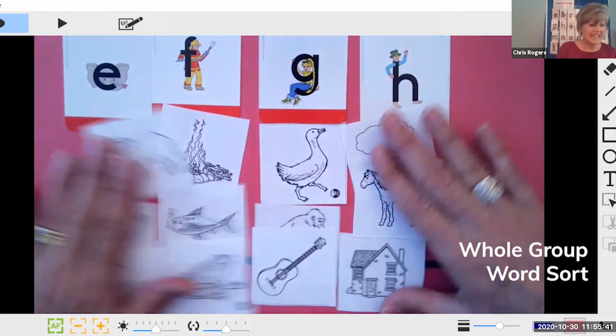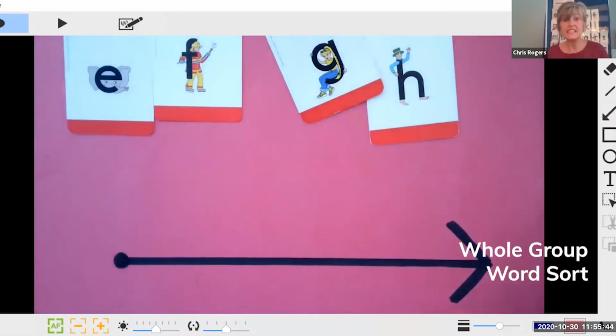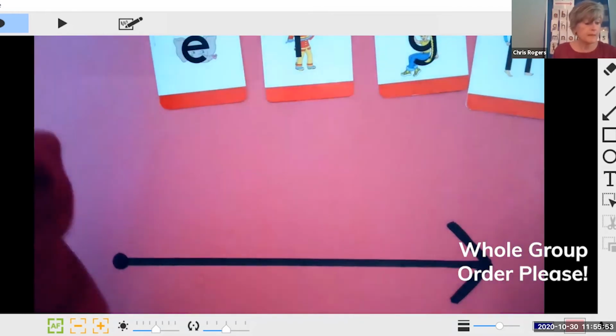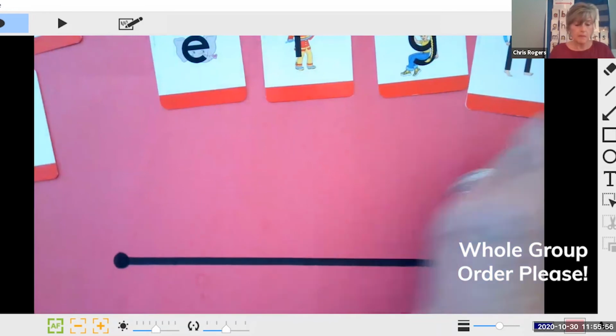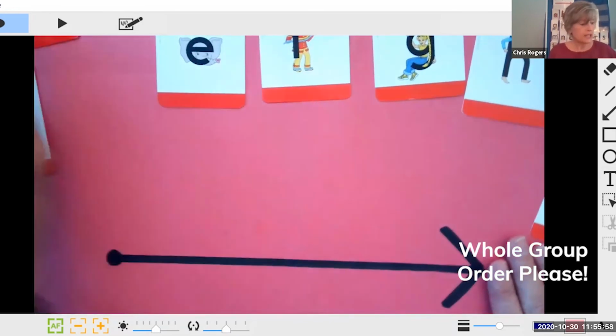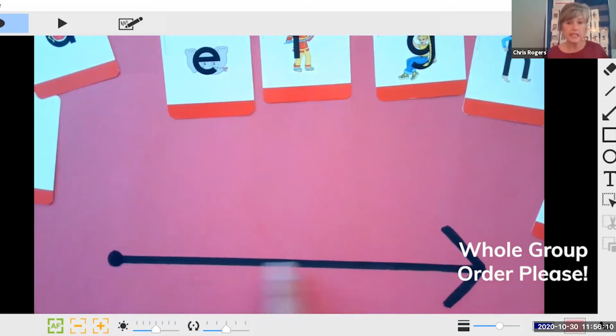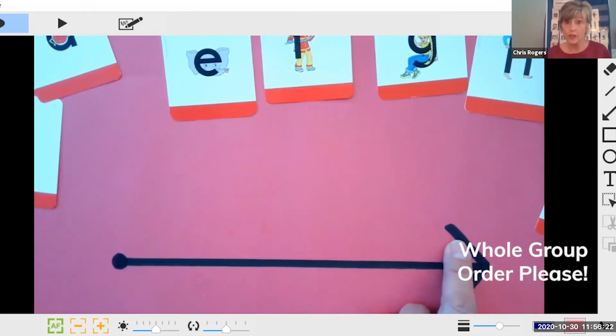Good job. All right, now the last thing we're going to do in our lesson today is play a game called Order Please. So I have some of the letters that we have been learning, and I've got them all scattered around my table here. You may not be able to see them all, but you really need to listen carefully. And I'm going to let you help me decide who needs to be in order. We're going to listen for sounds in order. This is my reading direction arrow. It has a starting dot right here. It's going in the reading direction. We read left to right this way. So when we hear the sounds, we're going to put them on the line in order, please.